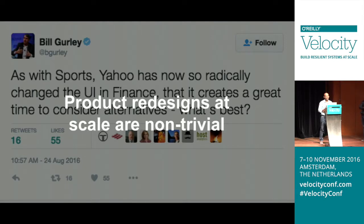A majority of them gave us a not so great reaction when we launched this. There was severe backlash from the users. In fact, there are some prominent people in the Valley. Bill Gurley is one of them. He's a VC. I think he invested in Uber. He's at least one of the early investors in Uber. He made this comment. It's fairly scary when you hear comments like these, especially from prominent users who use these products on a daily basis to do their jobs.